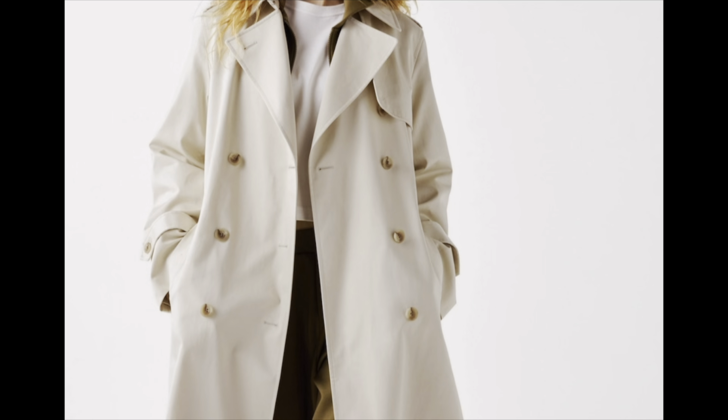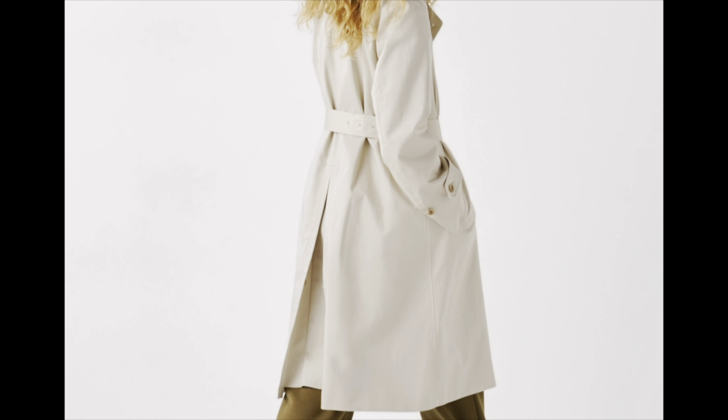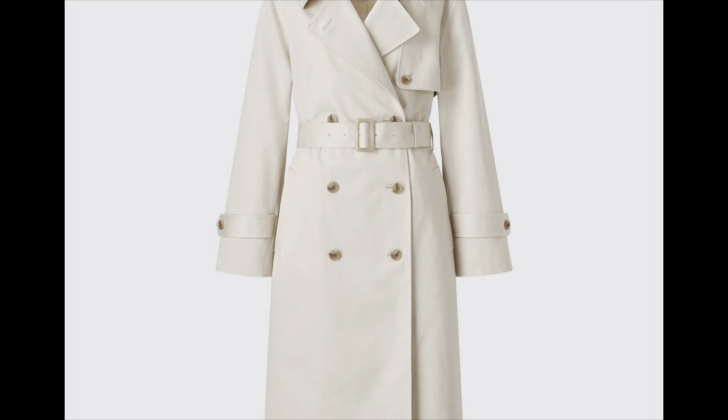So I thought I'd review this trench coat by Clare Waight Keller for Uniqlo. This is how it appears on the website. It's a classic trench coat, and I'm not usually a trench coat person. I've had trench coats before, but this is the look which did attract me to it.